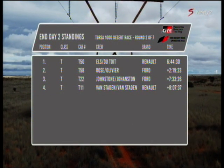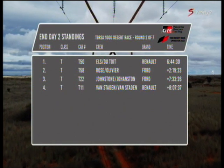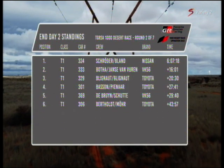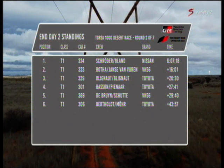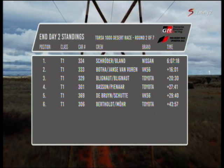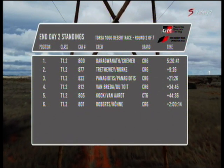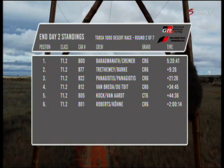When the dust settled, it was young Jaden Els at the top of the Class T leaderboard, ahead of Christo Rose in second and Johan van Staden in third. The Class T1 leaderboard was a busy one, with Daniel Schroeder's name at the top ahead of Philip Buerta and the Blicknort brothers rounding out the provisional podium. In the Class T1.2, it was all about 2021 Desert Race winner Brian Baragwanath with a comfortable gap over Trethewey and the visiting Panagiotis couple.